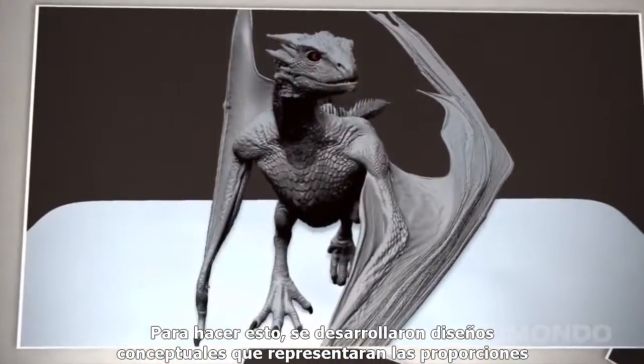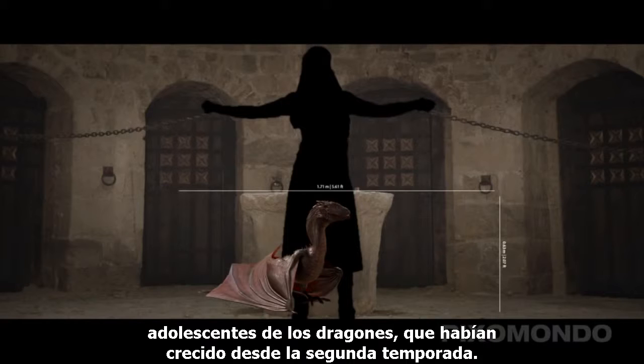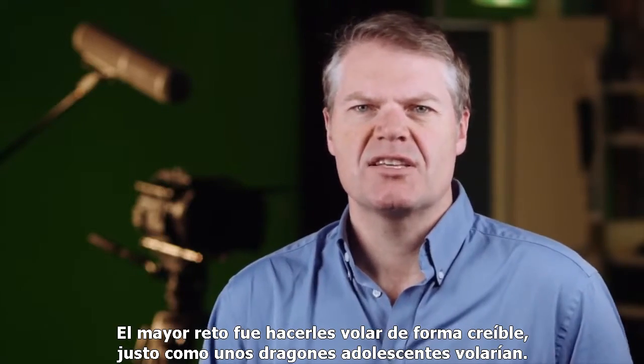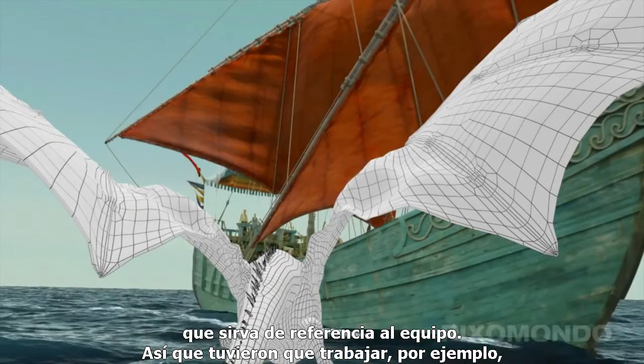To do this, concept designs were developed that accounted for the adolescent proportions of the dragons, who had actually grown since Season 2. The bigger challenge, though, was making them fly believably. Just how do teenage dragons fly? Clearly there doesn't exist a fire-breathing mammal or some kind of flying winged creature that the team could reference.